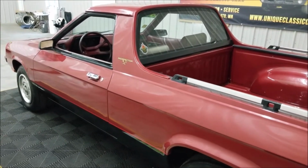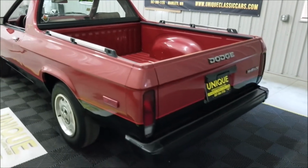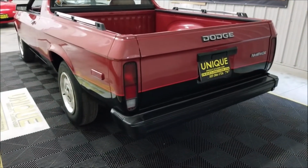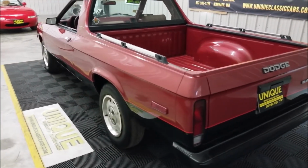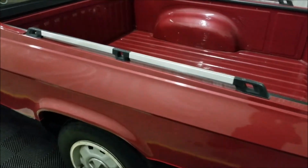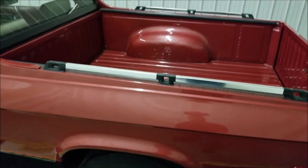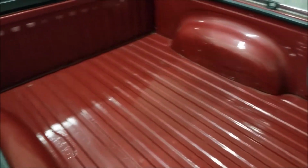We see these at the roll-ins and cruise-ins in the area here every once in a while, but again, not a lot of these out there. Last year for the Dodge Rampage, 1984, so it's had some bed rails added, I believe. Those are stock or not. You can see the bed is also in very nice shape. Shows well.